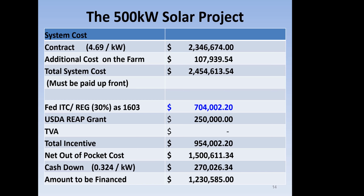The cash we actually put down was $270,000 in total spend. That includes the $107,000 in additional costs that we did on the farm. And so that left us with a $1.23 million note at the bank. And so the great thing about that is the payments were $12,313.35 a month. And this project, the income is about $150,000 to $160,000 per year. So in 12-month bites, this system cash flowed itself. Of course, solar makes a lot more money in the summer than it does in the winter.